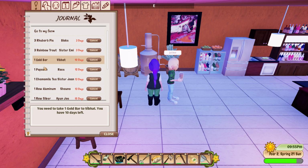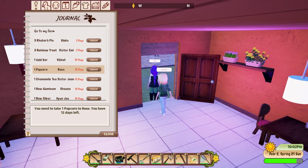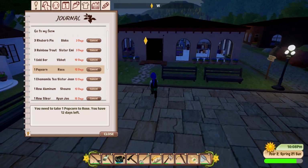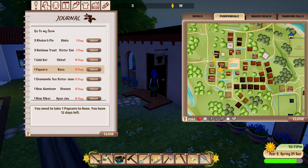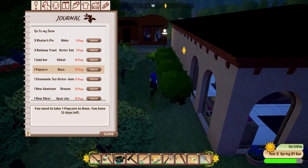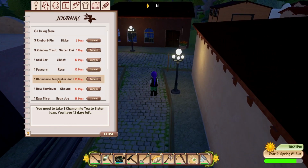We haven't got the trout. We've got popcorn for Rose. Where is Rose? Sleeping? No, Rose is out and about. Oh, okay. Let's see if we can find Rose with the popcorn. Oh no, Rose is inside the clothing store, I think. No, Rose is around the other side of the clothing store? No, inside. Okay, so that's not a thing.